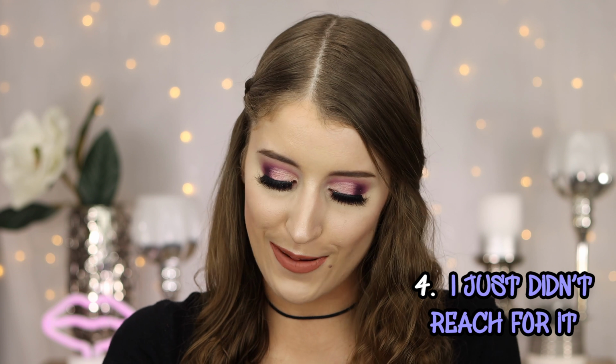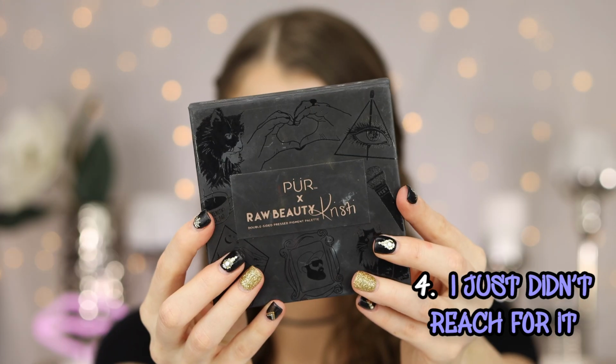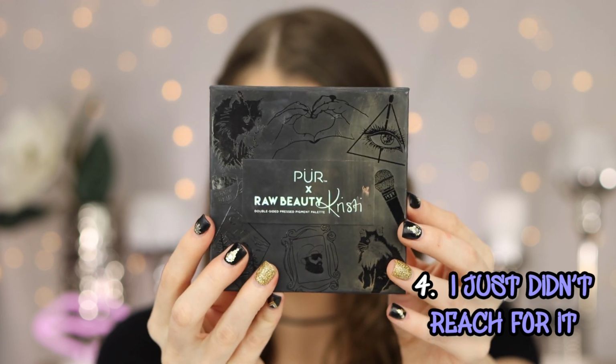And then the last palette that I have in this category, I do also kind of feel bad about this one. And it is the Pure and Raw Beauty Kristi palette. This is a double-sided palette.